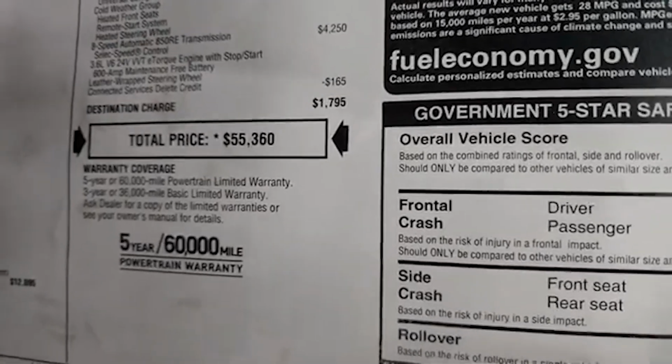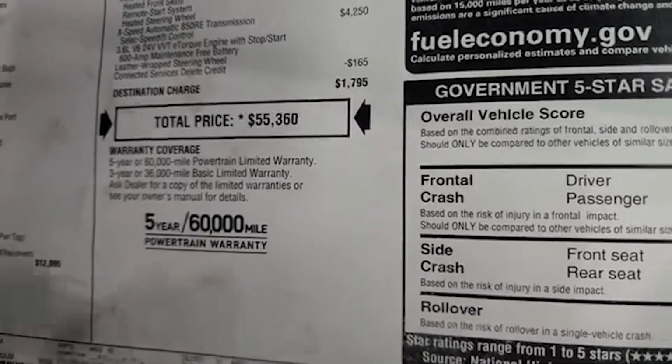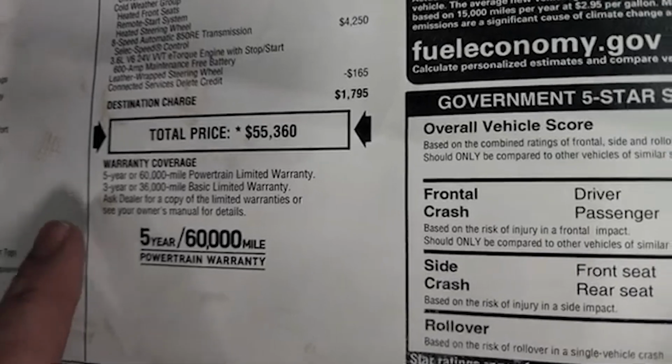Now Summit is offering this vehicle for sale. If you want to check that out, you can click the link in the upper right hand part of the screen, which links to their website for this vehicle, if it's available yet. So check them out there.